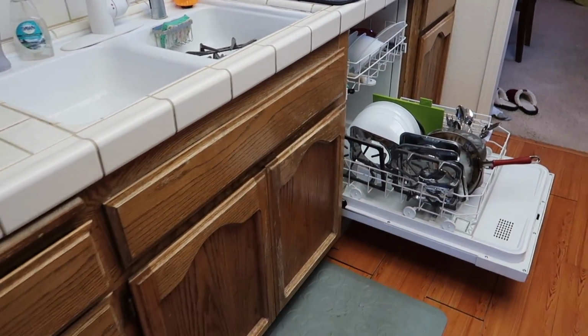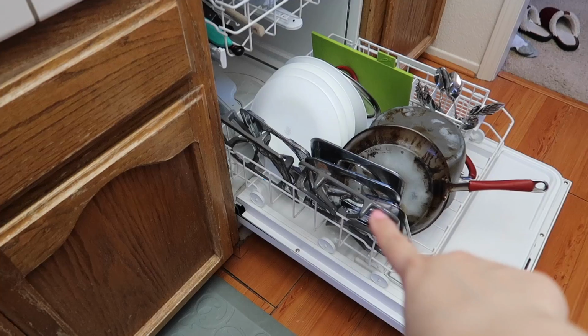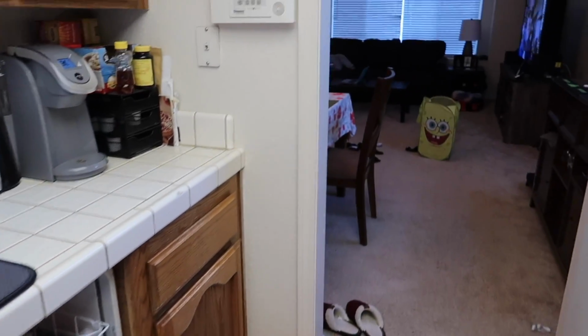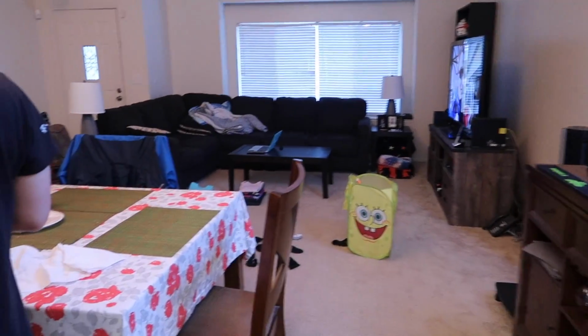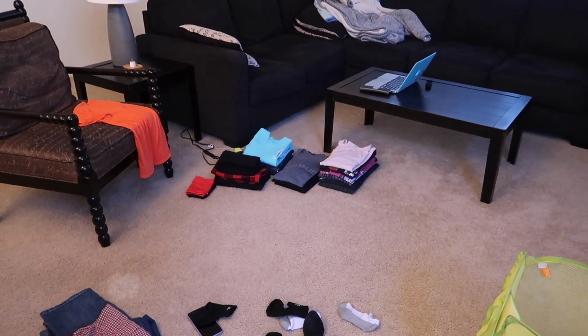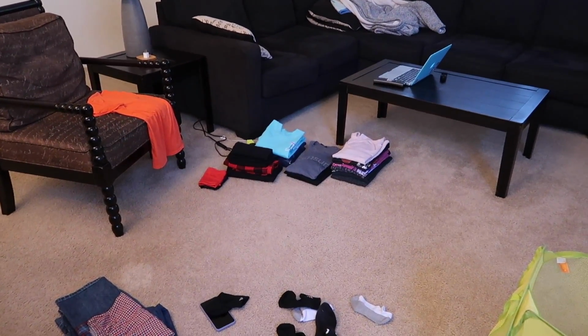Alright, we are done cleaning the kitchen. We just have to wait for those things to dry so we can put them back on the stove. Ariel helped me. He helped me clean half the stove, actually. So thanks, Baba. I'm super tired now. I folded the laundry and I'm just gonna rest because now I'm too tired to do anything.